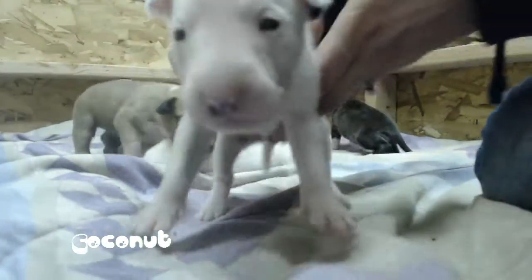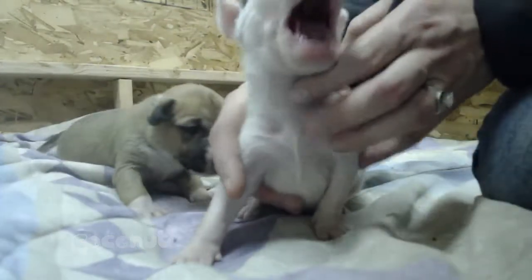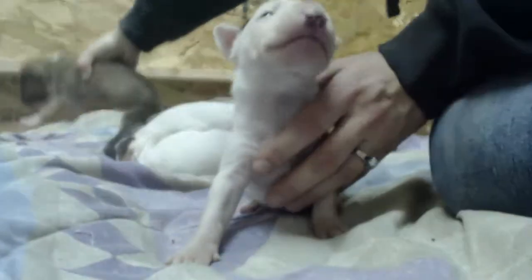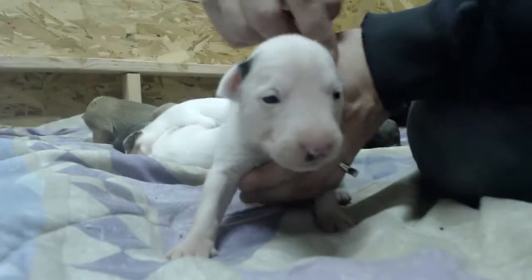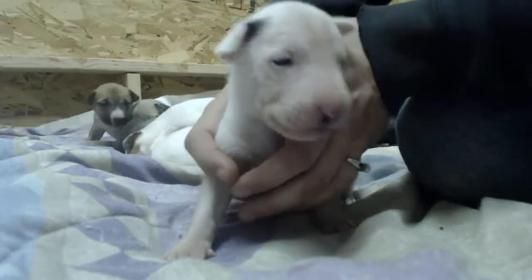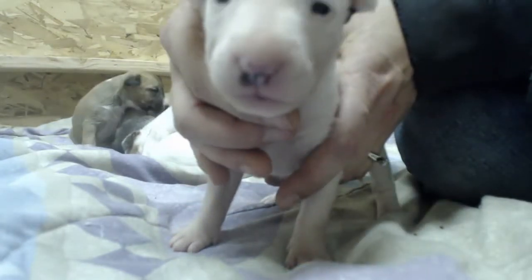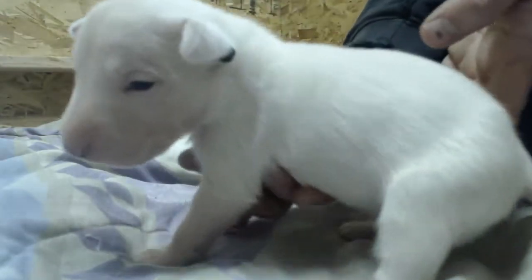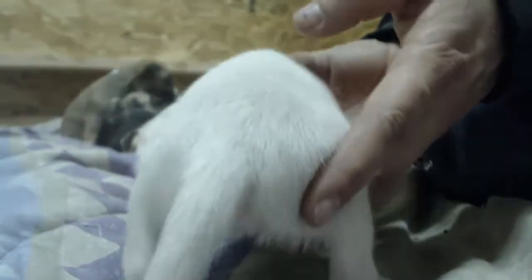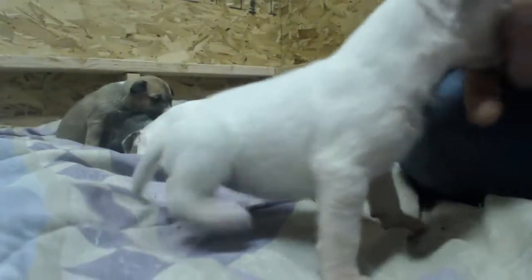Then we have Coconut, the whitest one out of the entire litter. The only markings that she has is 2 little blackish brindle marks up by her right and left ear. She still has a little pink nose, and I'm not sure whether it's going to turn black or not. But this is Coconut, or we call her Coconut.